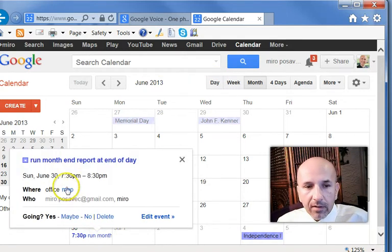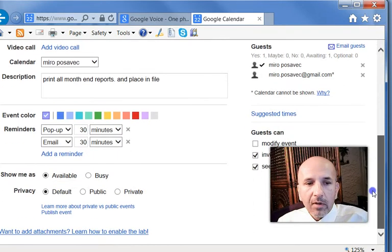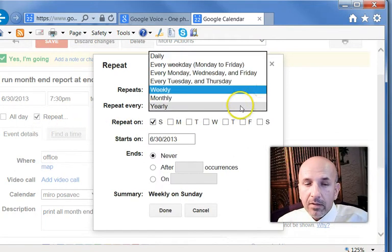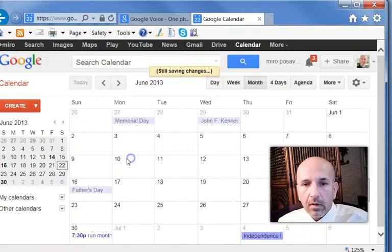I'm going to go back in this event, and I'm going to edit the event. If this is a regular event where it happens all the time, we can say to ourselves, you know what? This is a repeat event. How does it repeat? It repeats on a monthly basis. Every month, and there we go. It never ends. Done. So when we go back, save, yes.